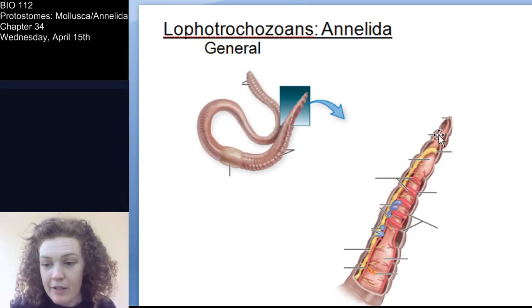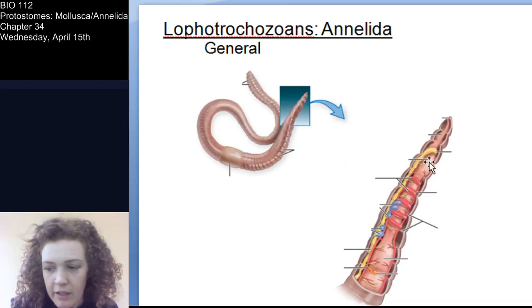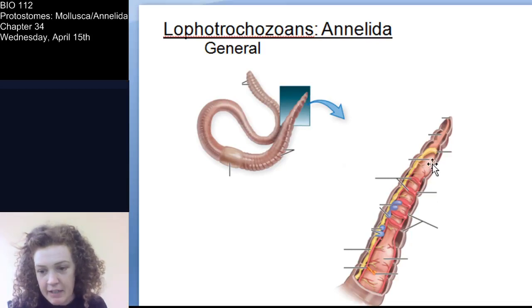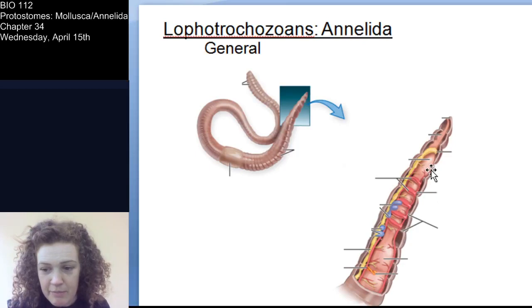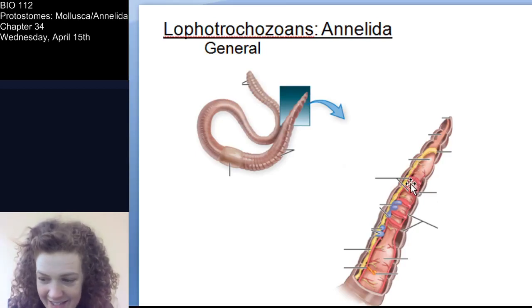So mouth, muscular pharynx. This is the ganglia, or the brain, the ganglion. Here's the esophagus. Now this is actually missing some of the digestive system. It's not showing you the crop and the gizzard, but they are part of the earthworm, and hopefully you've seen that in dissection. If not, go find an earthworm. Basically it's the esophagus and then the crop, which breaks up the organic matter and inorganic matter that the worm takes in from the soil, and then the gizzard. You don't really see them on here, they're not labeled. But the crop is above the gizzard, okay? Cool.